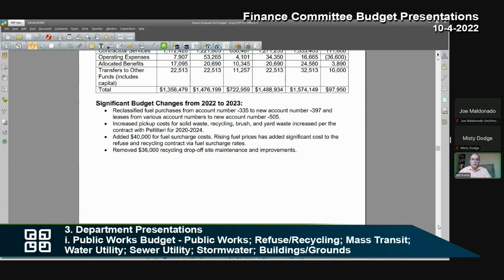And then we removed $36,000 from the drop-off site maintenance and improvements from the operation budget and moved $10,000 into the capital replacement budget for site improvements.